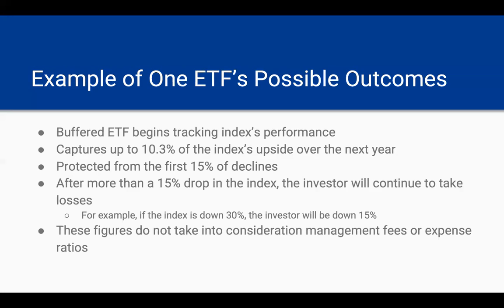It's also protected from the first 15% of declines if the S&P 500 was to drop over this next year. And then after more than a 15% drop in the S&P 500, the investor who is holding this buffered ETF will continue to take losses.